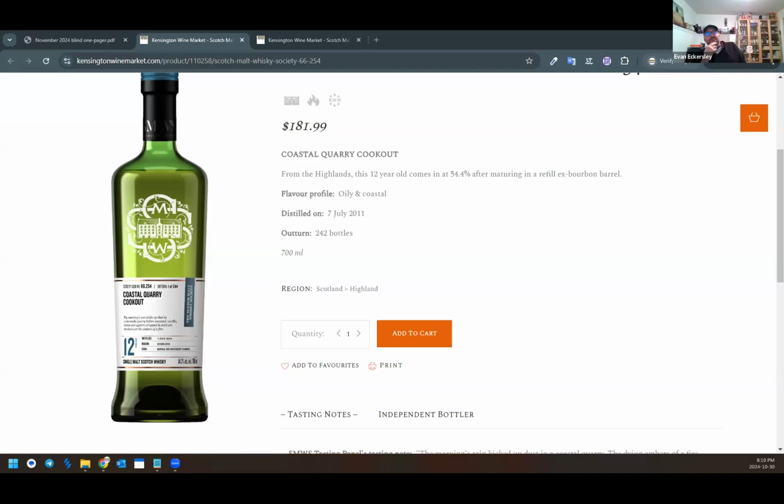So from the 7th of July 2011, this is a 12-year-old and just in a refill ex-bourbon barrel. I don't think this needed anything else. I just think it shows perfectly with the one cask. And $181.99 for the price.